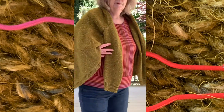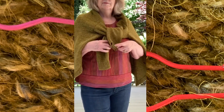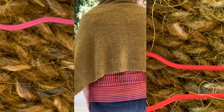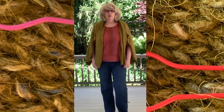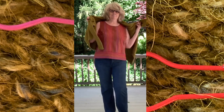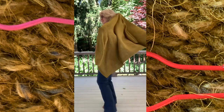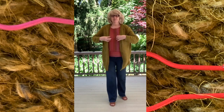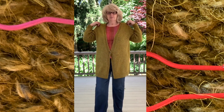I love how you can take a cardigan, even this long one, and throw it over your shoulders. Like if I was sitting in a plane someday, or sitting around even just outside here and I was cold, I could just throw it over my shoulders. It's a very versatile piece. I really, really enjoy it. What I really love about this is the length. It's nice to have something this long.